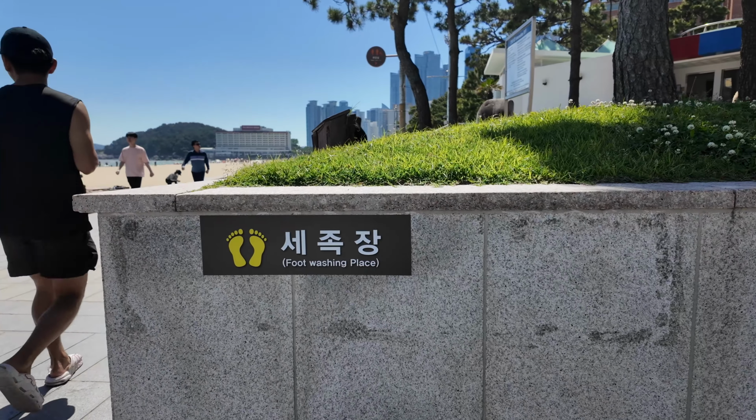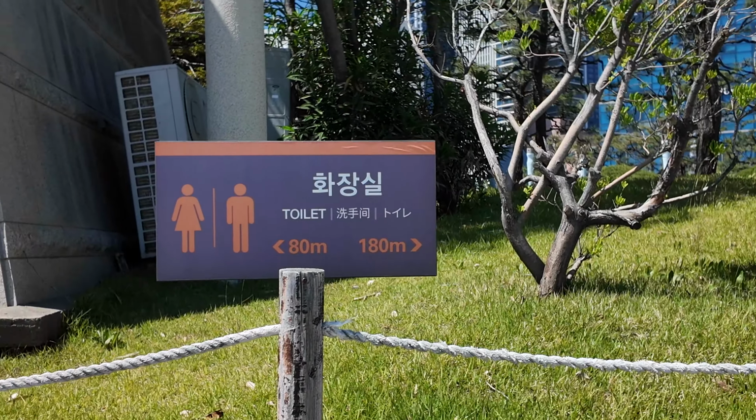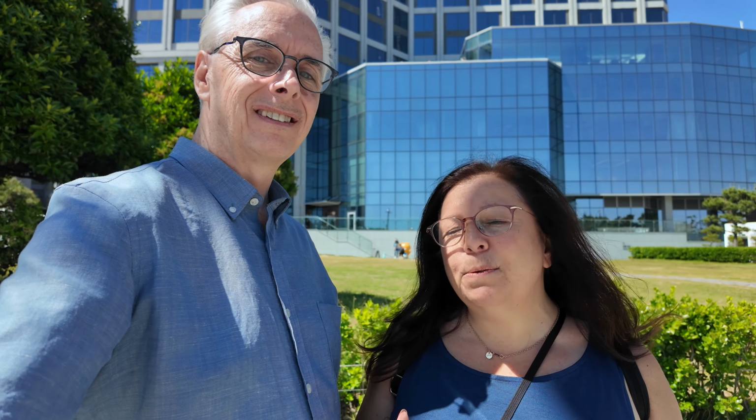You'll find restrooms and showers and changing rooms, which is a great convenience. And there's also signs that tell you how far away they are. It's a lot more crowded today because it's Buddha's birthday, which is a public holiday here in South Korea. But it's a great day to be at the beach.